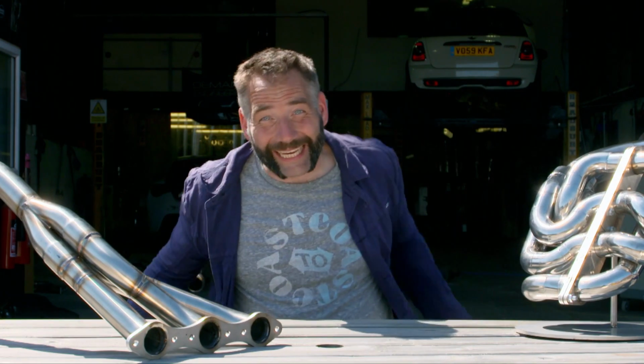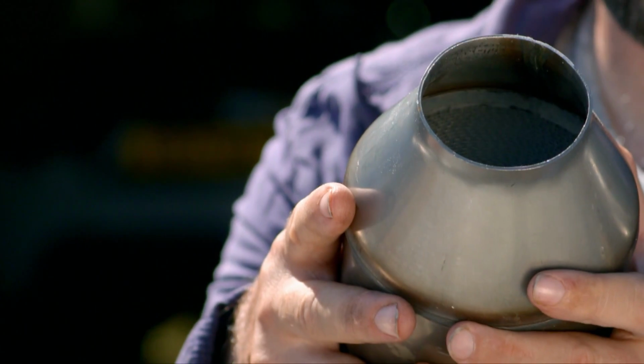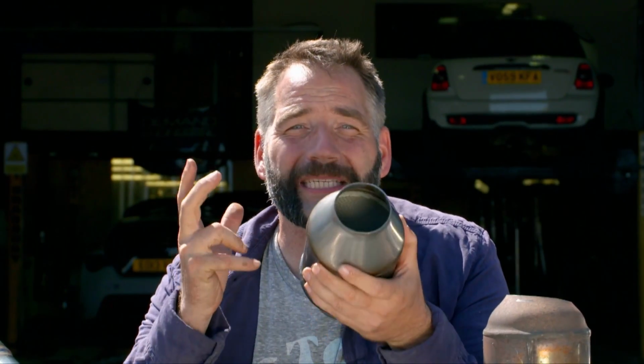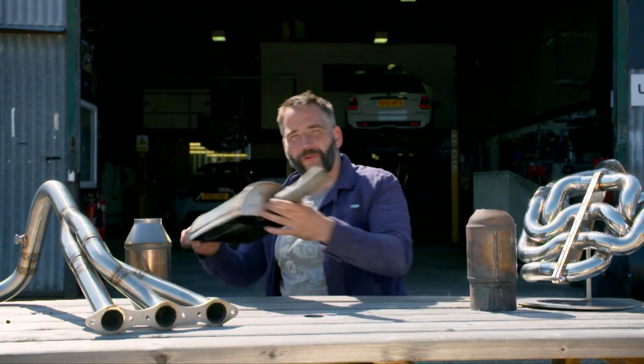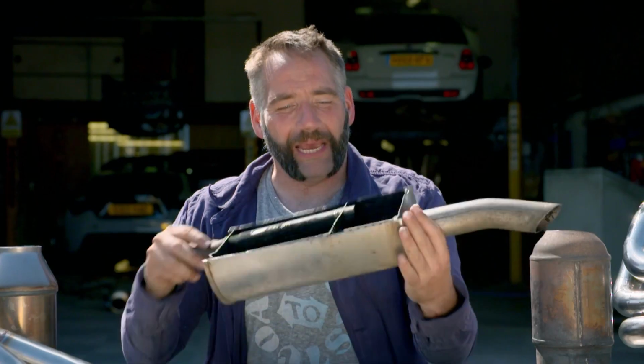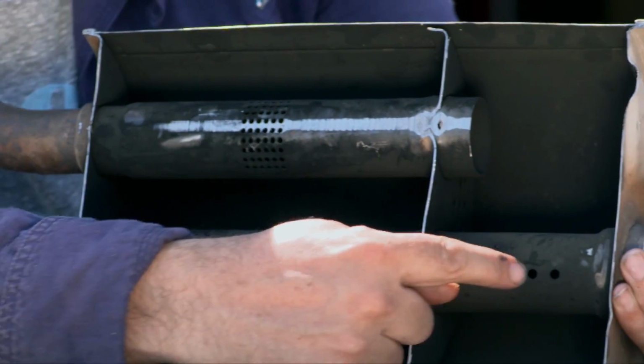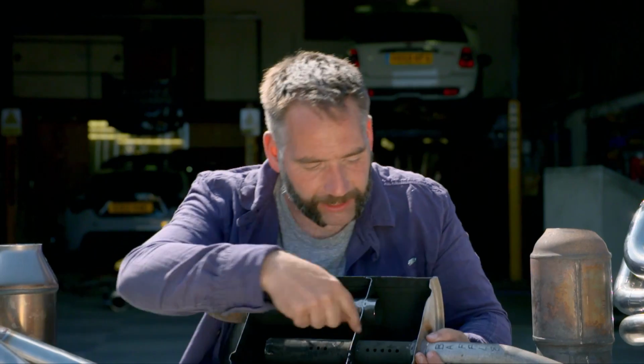Next up is the catalytic converter. It takes the harmful emissions, hydrocarbons, carbon monoxide and nitrogen oxide produced by the engine and reduces them substantially. The last part of our exhaust is the silencer. Now this is the silencer from a fairly standard car, and within it we have a series of tubes, perforations and chambers, and it's rerouting the gases around this quite complex route that reduces the sound.